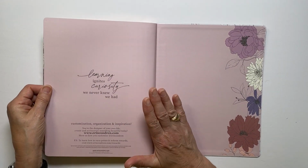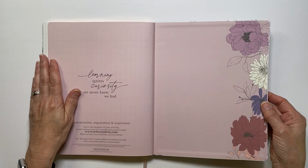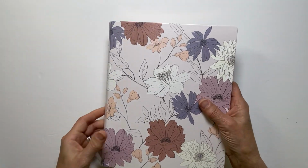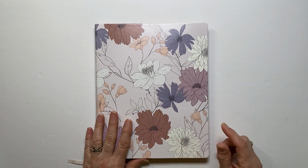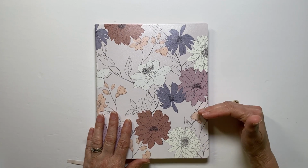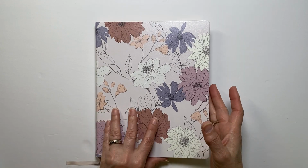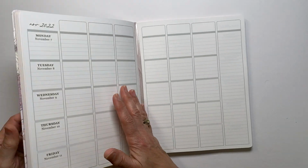The Softbound teacher lesson planners do not have stickers that come with them, but of course you can purchase the sticker books. So that is the Softbound. On the checklist, you have 33 spaces, whereas in the coiled, I believe there were 36. So this is the Softbound teacher lesson planner for $35.